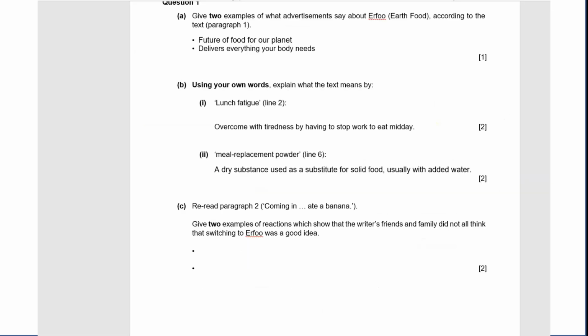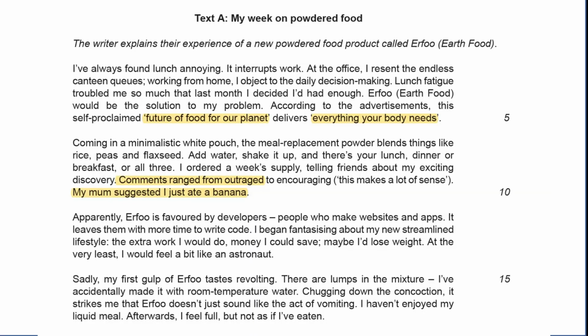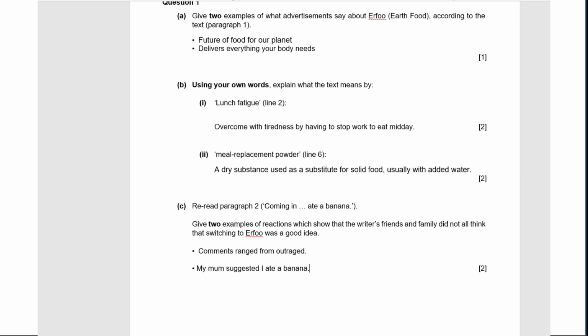It's important to note that if it says to give 2 examples, you can just quote, that's absolutely fine. So comments ranged from outraged, and my mum suggested I ate a banana. Or banana, as I would say. Just check I have written them down correctly. Comments ranged from outraged. My mum suggested I just. This is the problem, guys, with not having it printed. There we go. There is my 2 marks, hopefully.